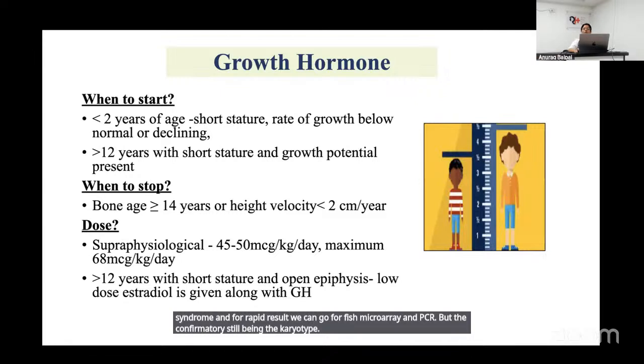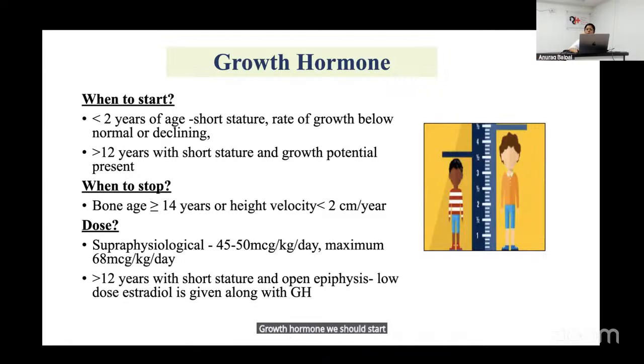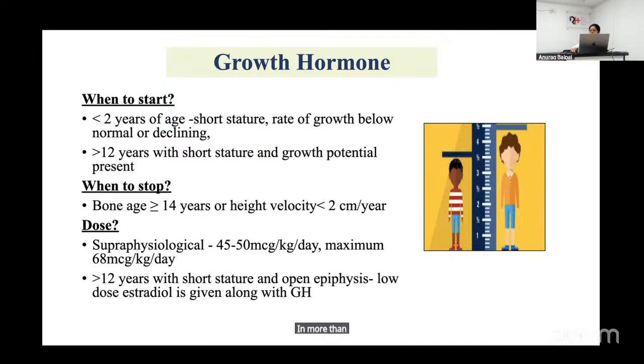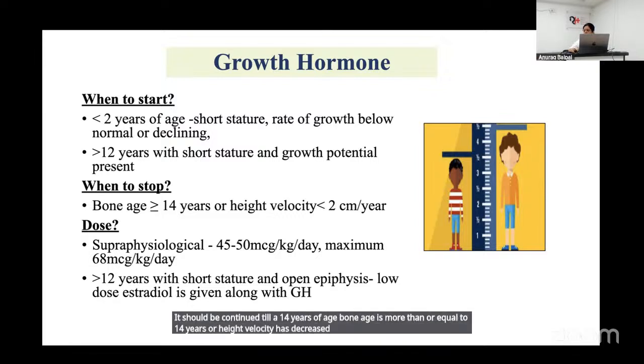Growth hormone, we should start as early as possible, less than 2 years of age, in those in whom short stature is present and rate of growth is below normal or declining. In those more than 12 years, with short stature and growth potential still present, it should be continued till 14 years of age, bone age more than or equal to 14 years, or height velocity has decreased to less than 2 centimeter per year.